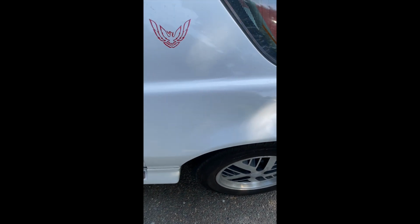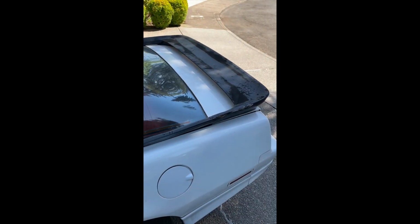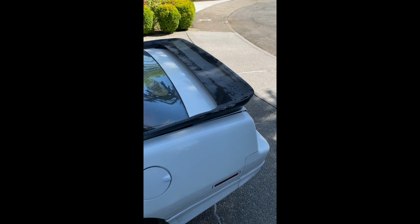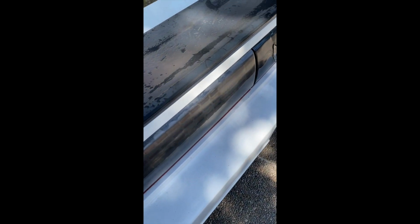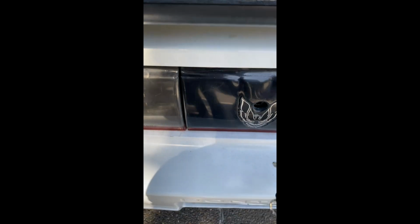This wing spoiler is definitely got to go. I don't know if I'll put another new one on there or what. As you can see, it's pretty chewed up. The patch area looks pretty good. Again, the tops of the seats are sun damaged and torn, but everything looks pretty decent.